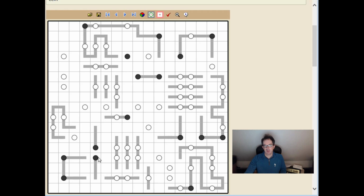And this black square can't come this way because it's going to hit the loop. So this must go that way. And look, we're getting to another situation here where this loop is getting dangerously close to sort of completing itself and forcing there to be two loops in the grid. So that's going to have to go downwards. This goes left because it can't go right.